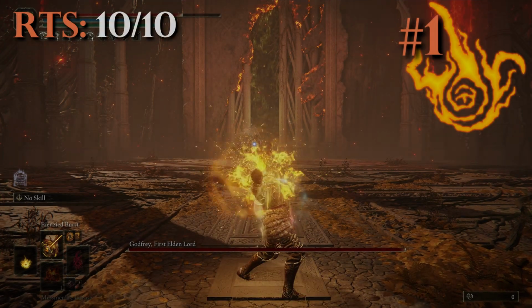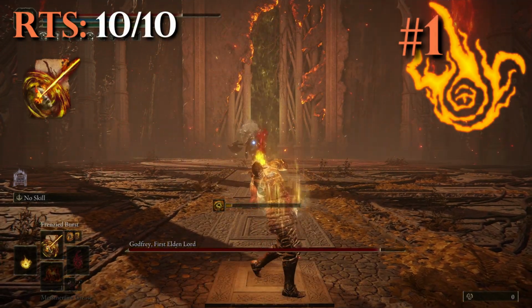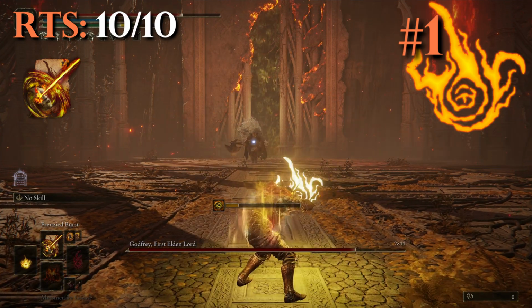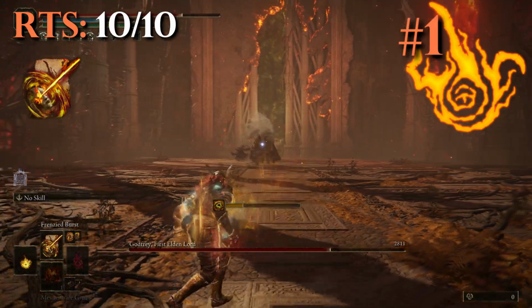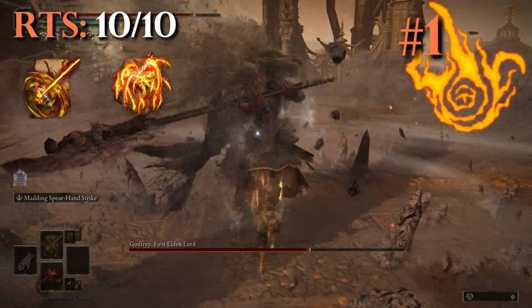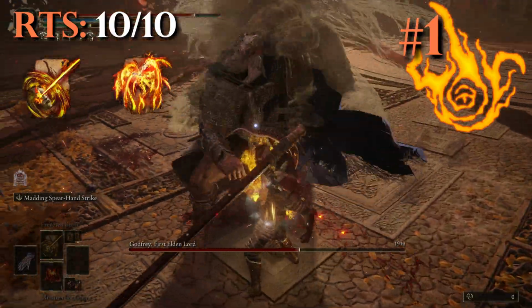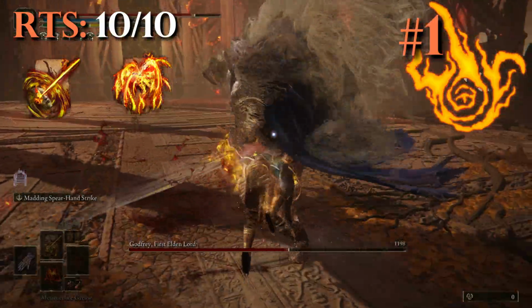RTS, 10 out of 10. Hello, this is Frenzied Burst. It can cross-map enemies while traveling at the speed of sound. Did I mention it has perfect tracking? Since I do need to consider 2 spells, I'll simply take the spread on Unendurable Frenzy, since it is absolutely top tier. It can also be aimed straight in front of the caster for more focused damage.